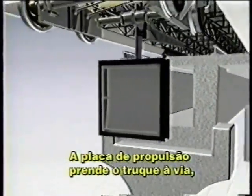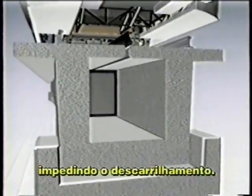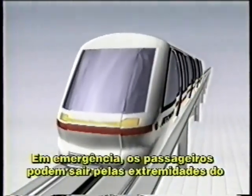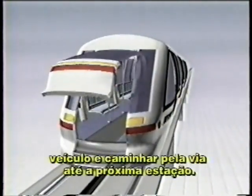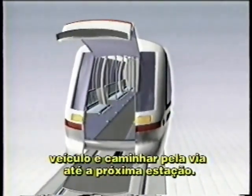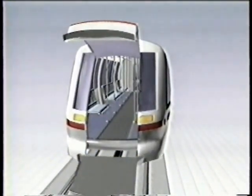The propulsion plate attached to the bogie of the vehicle locks the vehicle in the guideway, making derailment virtually impossible. And, unlike many other systems, the guideway itself can act as a safe evacuation route in the event of an emergency. Passengers exit at either end of the vehicle and simply walk along the guideway to the next station.